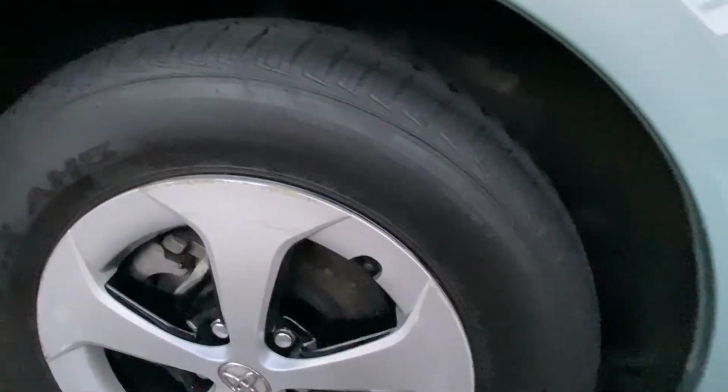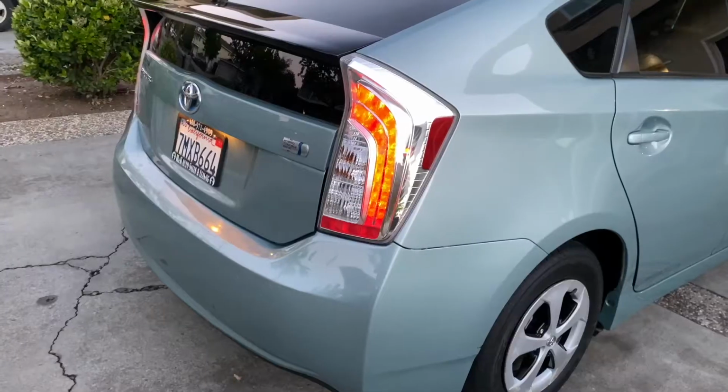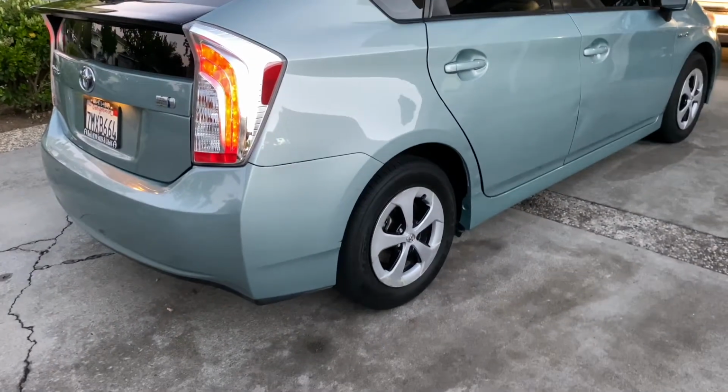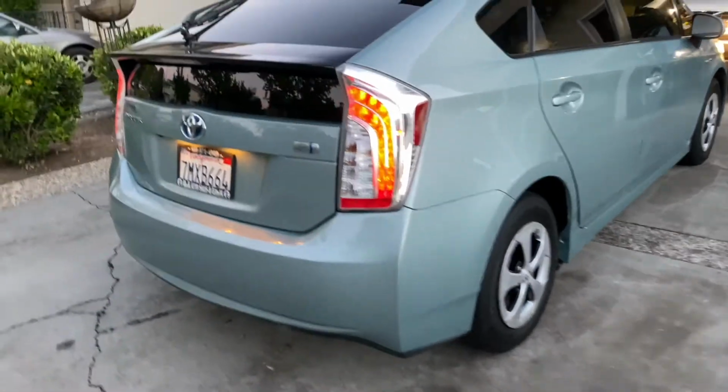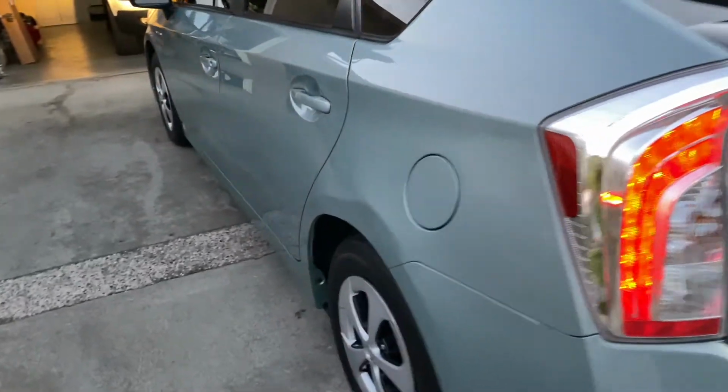But other than that, this car has been really reliable. I've done nothing to it other than tires and oil change. But yeah, I feel like it's really remarkable that if you just step back, like I know I just cleaned it, but this thing looks like a brand new car, and it has 157,000 miles on it.